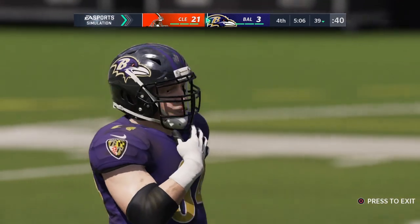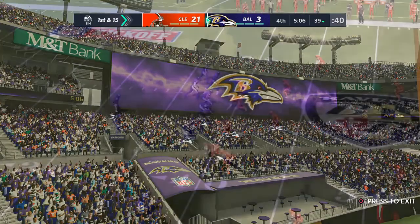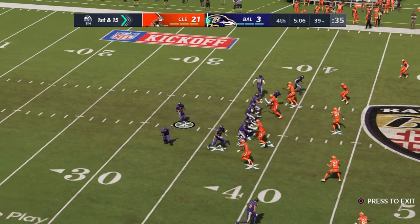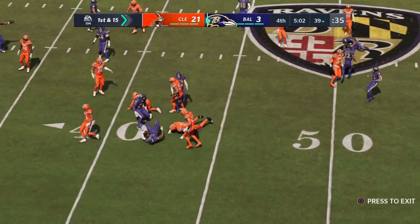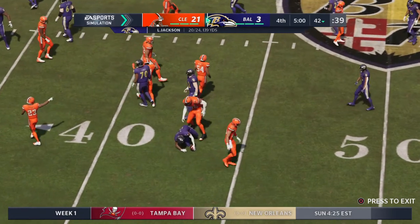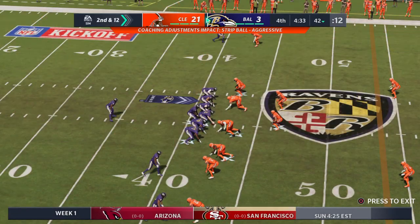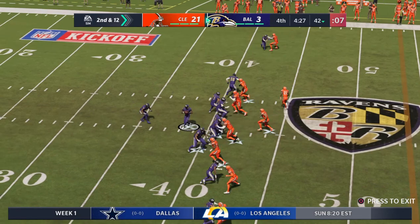So that'll back him up 5. From the gun, it's Jackson, and he finds a man on a crossing route. He'll work free from one tackle, but that's about all as he's taken down. 3 yards the gain there, 2nd down. 2nd and 12 at the 42-yard line.